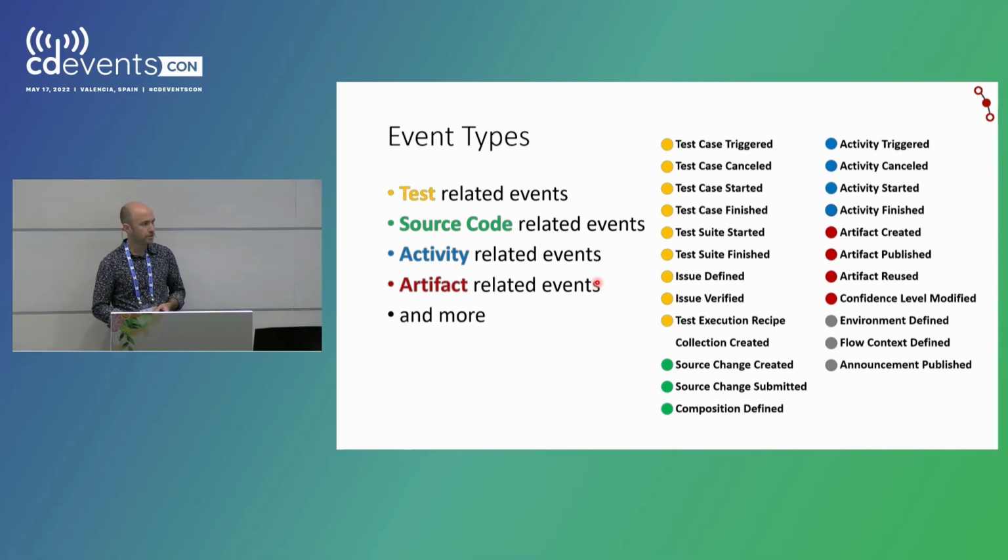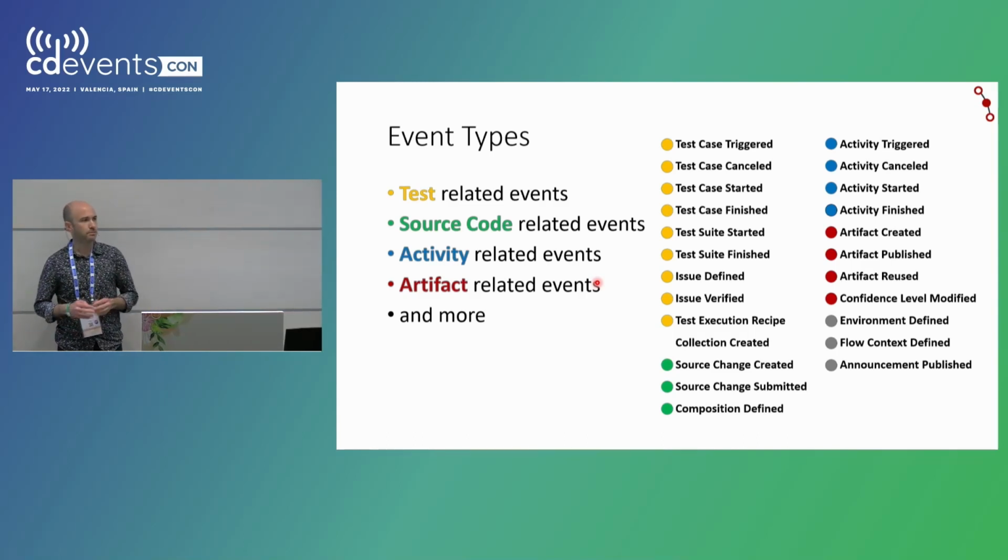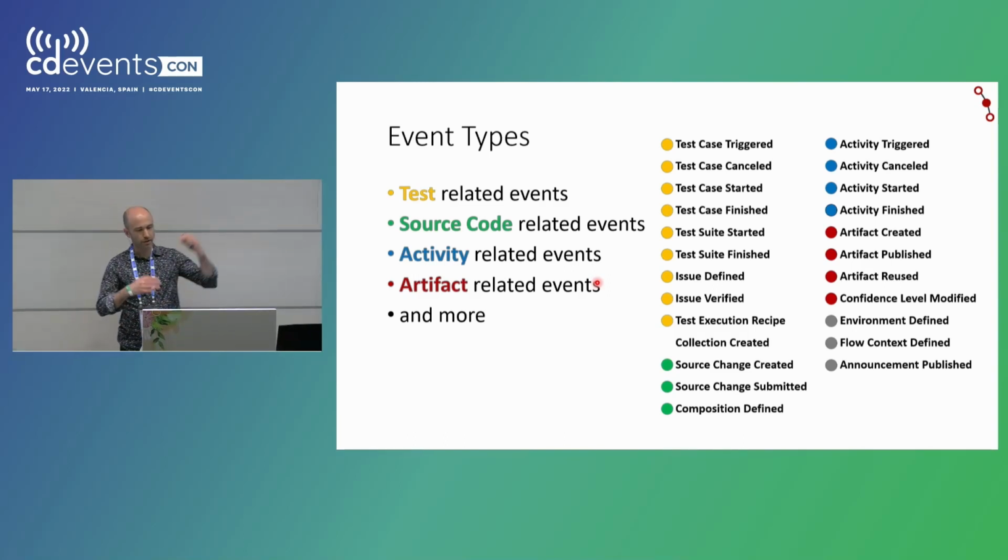So the yellow ones are test-related events. The green ones relate to source changes, when you want to notify that something has happened in your source control system. The blue ones are about activities, as we call them in Eiffel. And an activity, I want to say already now, could be a complete pipeline. It can be a step, a stage, a job, a build, anything that has a start and an end, more or less. That's an activity to Eiffel. And they can be hierarchical, so a pipeline activity can contain pipeline step activities and so on. The red ones are related to artifacts, and there are some few more event types.